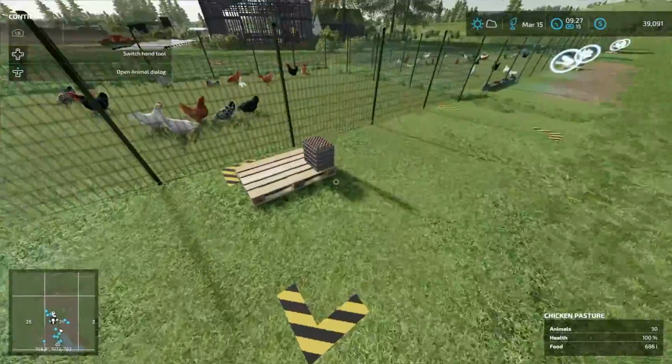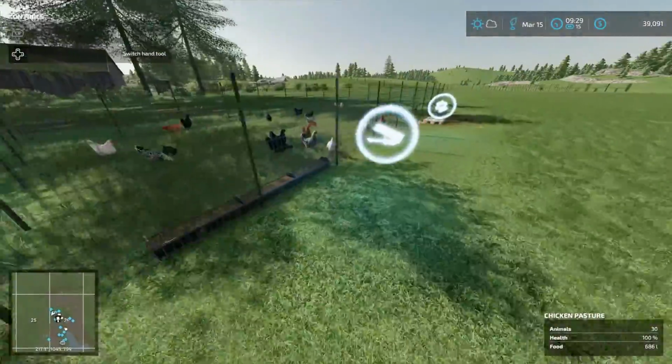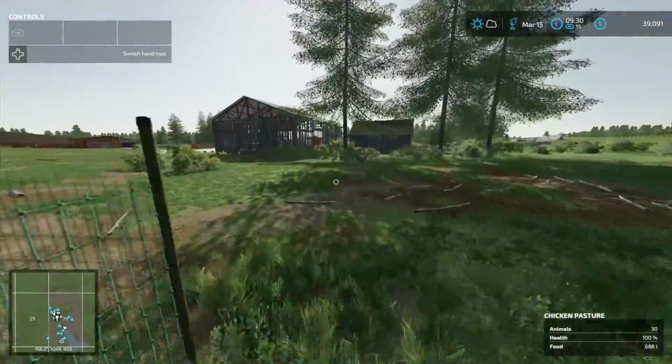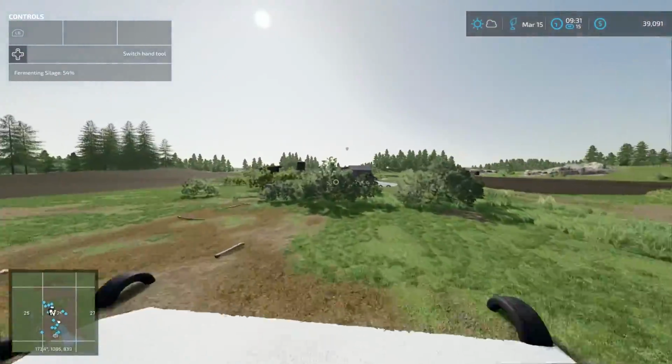Our chickens still doing good on food. 152 pieces. This will be the same. Yeah? This one a little less. 74 pieces here for eggs. Let's go check the greenhouses. And then we can get started for the day.